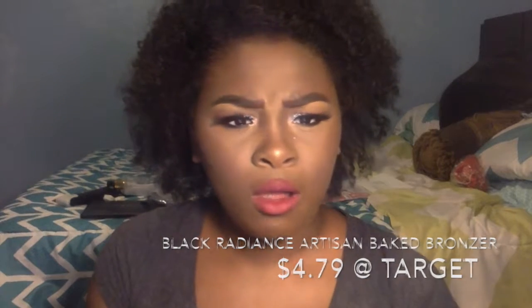Number 9, I want to talk about the Black Radiance bronzers. These are amazing to me. I mean, I feel like everyone might not agree, but I think these are amazing. So I have two of them, and I use one of them as a highlighter, and I use the other one as an actual bronzer.